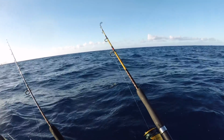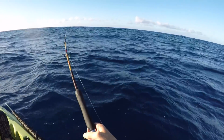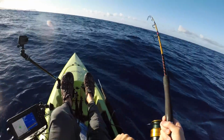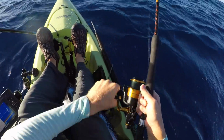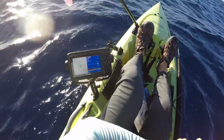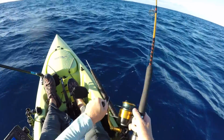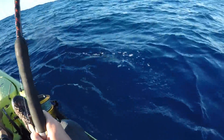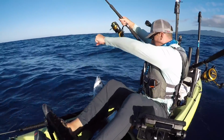Oh boy. I think I got a shark. Maybe? I just hope he's hooked so I can release him. Yeah, little tiny one. Yeah, I can release him. He's just hooked in the corner of the mouth.